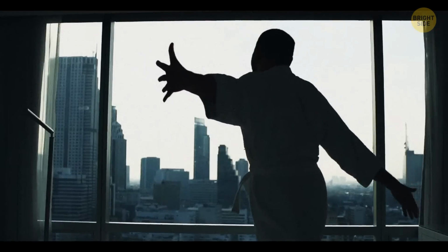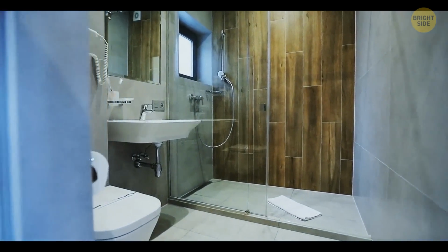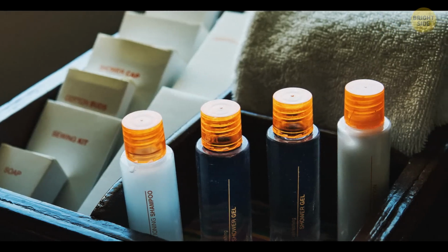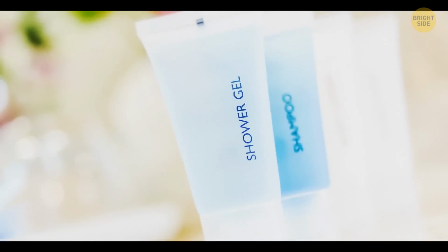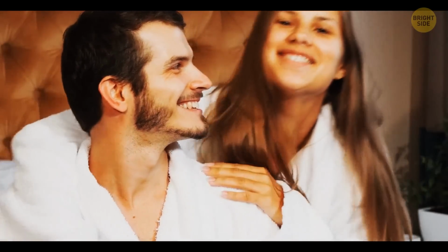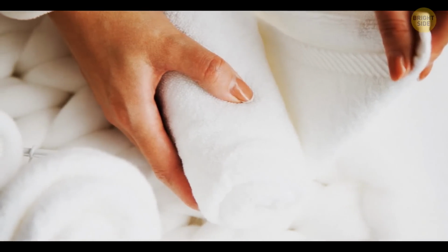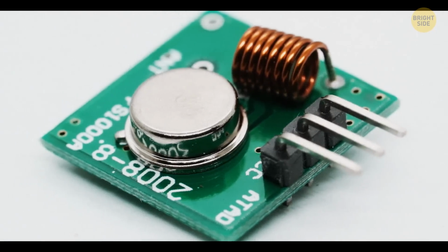Once you're settled in, you'll want to head into the bathroom to check out all those samples. But while you might think you're being sneaky by grabbing the free shampoos, hotels actually want you to take them. The items contain the hotel's logo, so you're basically giving them free advertising if you put them in your home. The robes and towels are a different story though. Many hotels are now adding radio frequency chips so they can track stolen items.